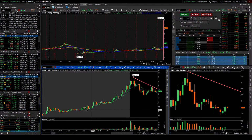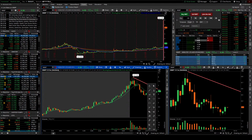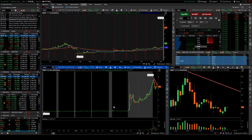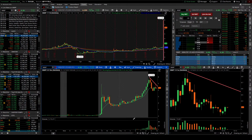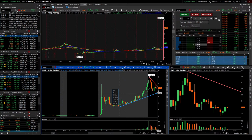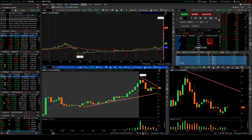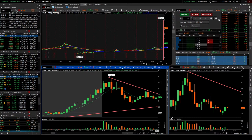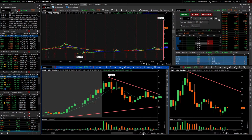Let me see, where's the trend line on this? There's definitely a trend line. Actually, I'm going to draw the trend line on the 15-minute here. So the trend line on the 15-minute is back down to 550. I definitely don't want to hold it down to 550. That would be a rough loss after yesterday.